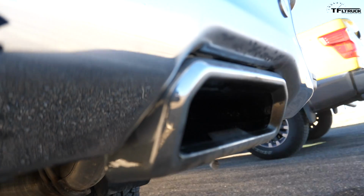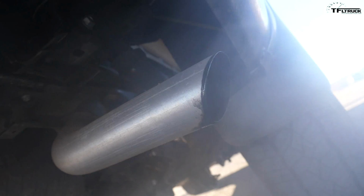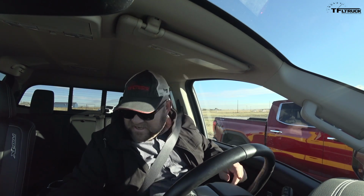2.93, 3.42 axle ratio. That one is set up for towing. Now that we're here at the third bracket, let's see which of these two gets the bye. 390 horsepower, 394 pound-feet of torque, and that's going through a 7-speed automatic transmission.